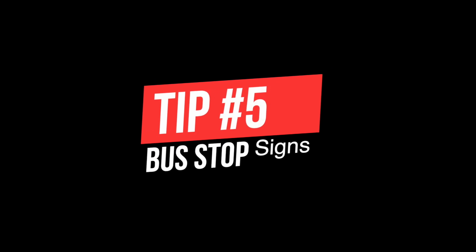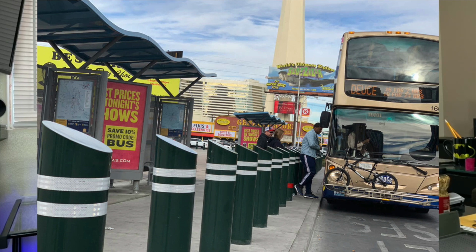Tip number 5, or method number 5, is a bus stop waiting station. At least in Las Vegas, we have these waiting stations with a chair and some shade for people to wait for the bus. Normally, your ad would be watched mostly by people without a car. However, these signs and ads are visible to all cars driving by. It also creates good brand recognition. And finally, it is a very affordable option to advertise your business compared to other methods.